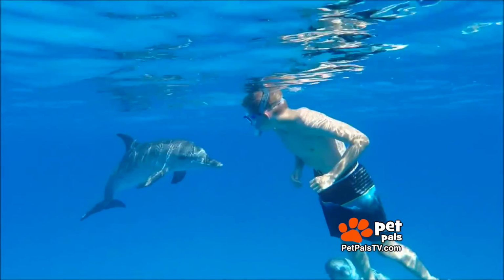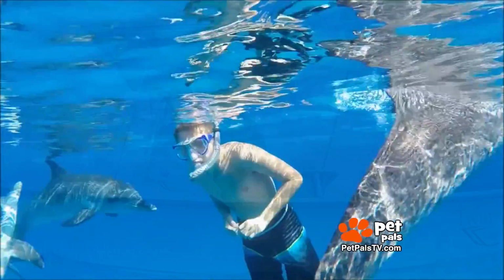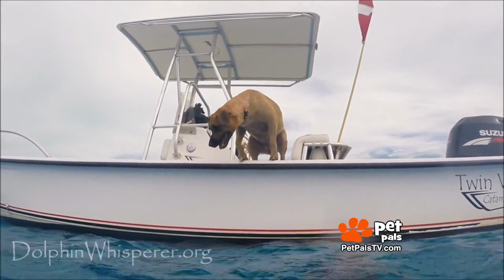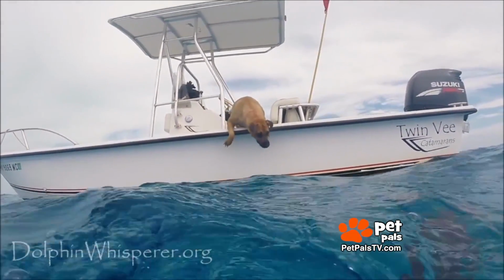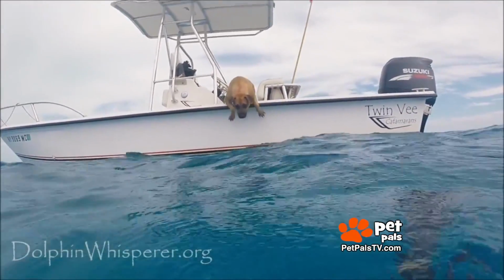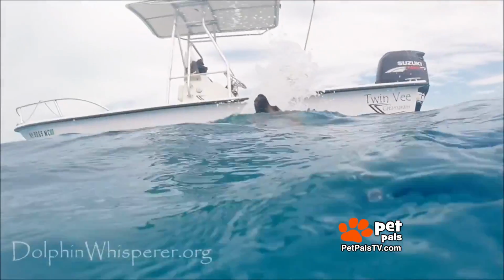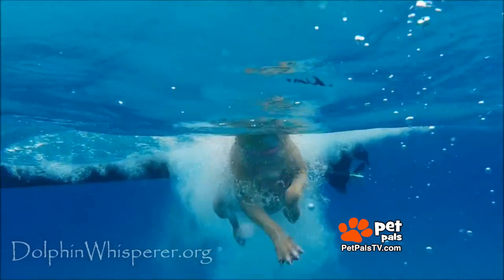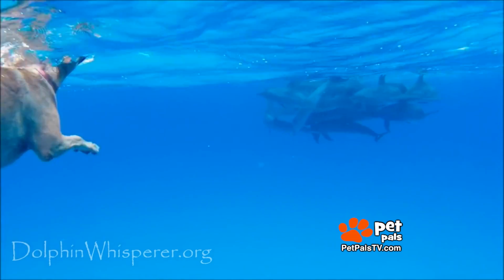Joe Noonan is the dolphin whisperer. He spends his days guiding people to swim with the dolphins. One day, he took Sandy along on the adventure. And we went out, found the dolphins, and she was feet right up on the railing, looking, watching. And she actually leapt in the water from the boat herself, swam towards me, went right by me to the dolphin.